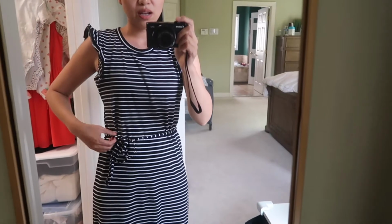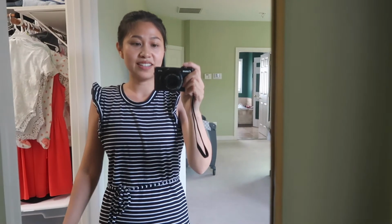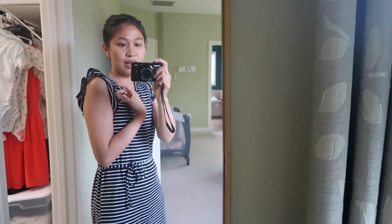As you can see, this string is just a rope outside of the dress, so it's not anything fancy, but it does look pretty nice. It looks like it's one piece with the dress, but actually it's completely separate from the dress. You can take the rope out and just wear the dress without the rope, there will be no problem. I love the wide shoulder of the dress, so it hides my bra and it makes my arm line look pretty nice. That's always my favorite kind of sleeve, which is wide shoulder.